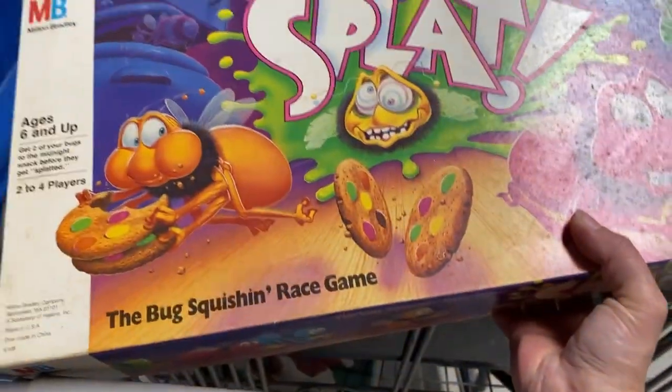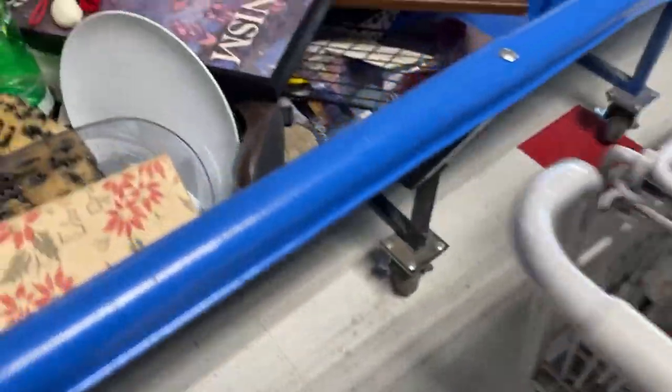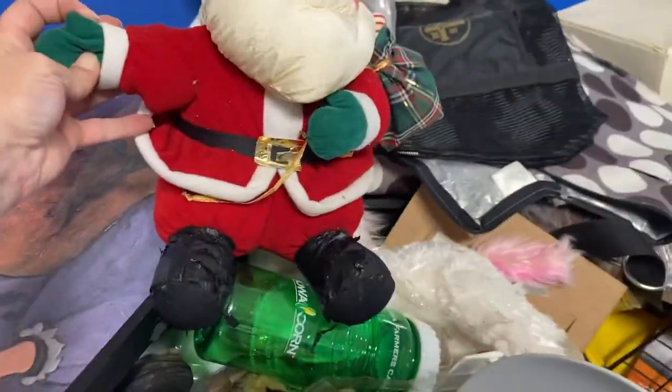So, it is complete, and so I think I'm going to take it. Well, it's missing the instructions, so. But everything else is complete in there. Oh, he's in rough shape.